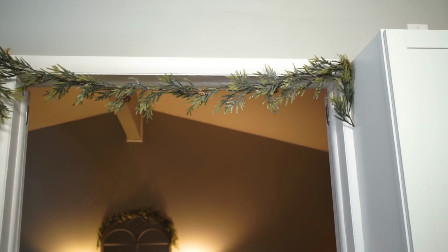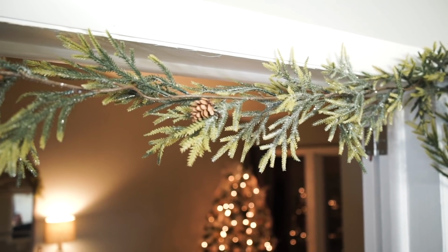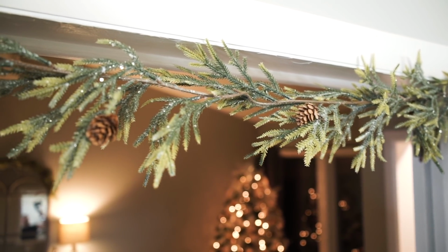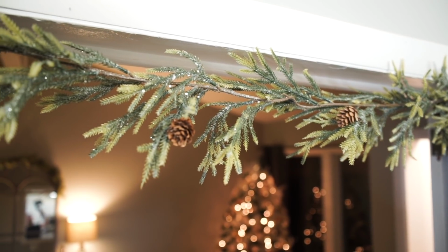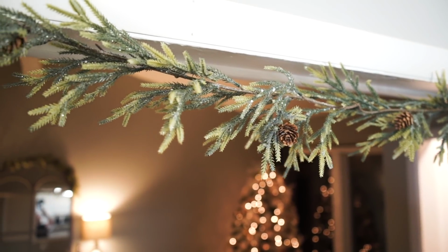And I forgot to show you my favorite part of the kitchen, this amazing garland from Michael's. This is $10 on sale, and I love that it looks kind of realistic, but it still has the glitter. But let me tell you, I have glitter everywhere in this house. I'm sure you guys have seen it, but 'tis the season for glitter, as I always say.